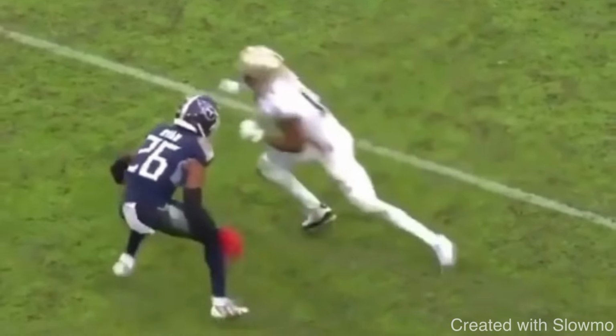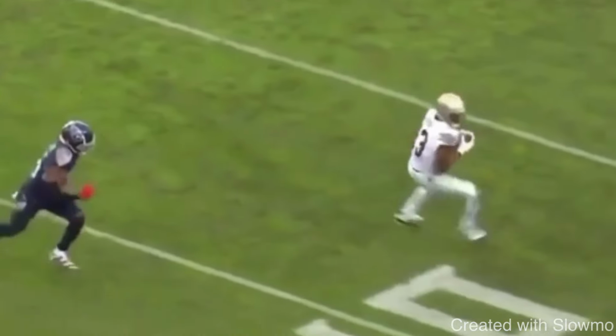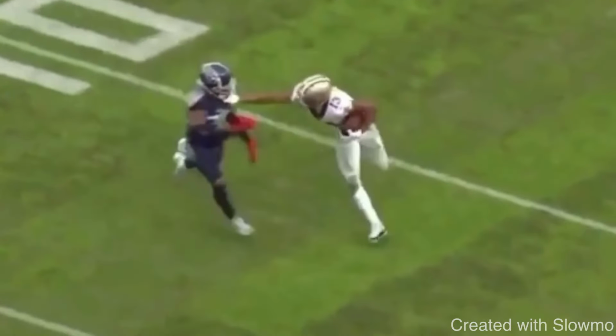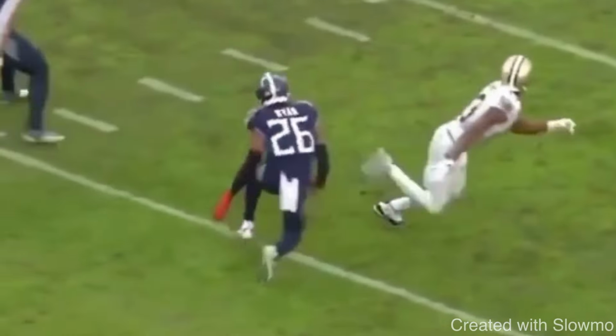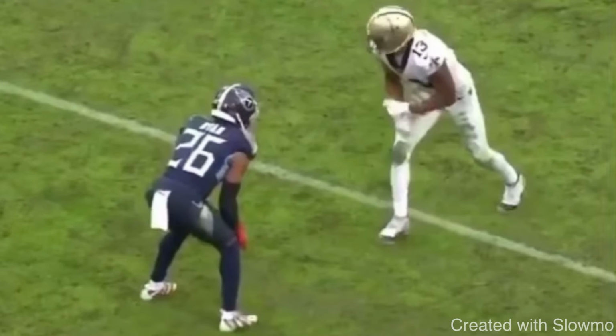He comes off the ball, attacks this DB's inside hip and inside shoulder, then he's able to get separation on this 5-yard out, right? And then he ultimately is able to score. So let's talk about this. And obviously great yards after the catch on this play.